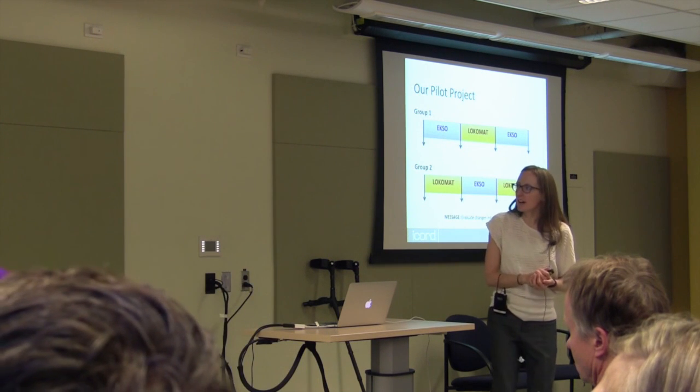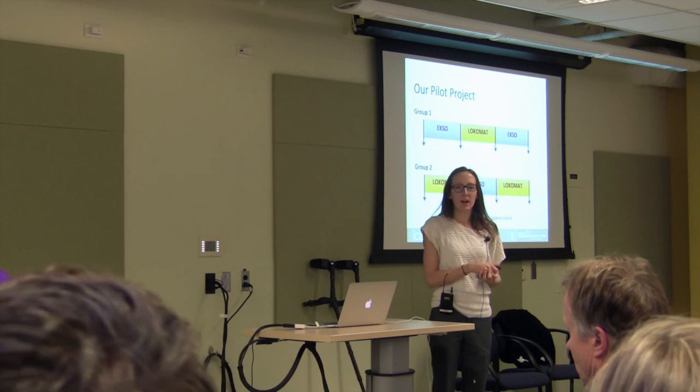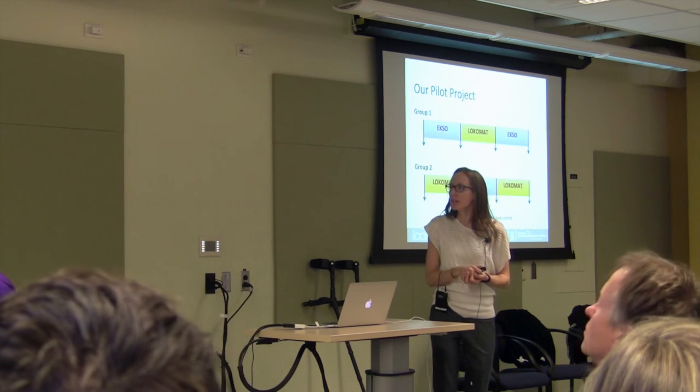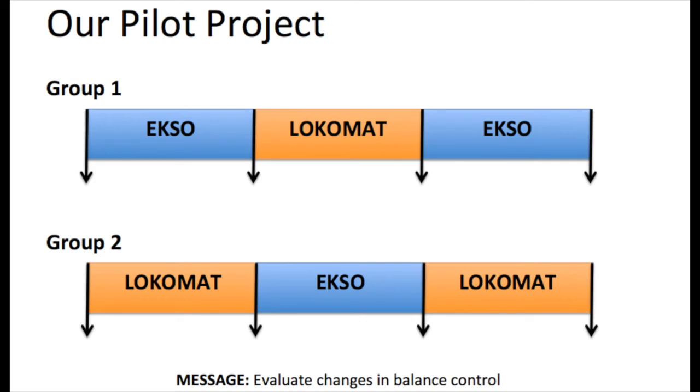And so we're starting our EXSO training study, and we have currently 1 person enrolled. We're looking at the impact of gait training on balance control. We're going to have 2 groups of people. The first group is going to have EXSO training for 10 sessions, followed by Locomat training for 10 sessions, and then another bout of EXSO training for 10 sessions.